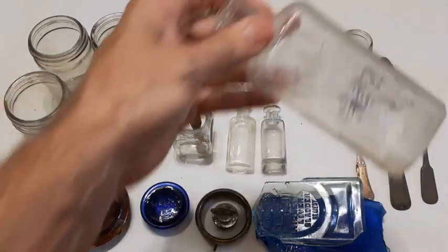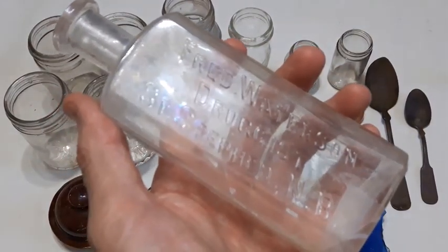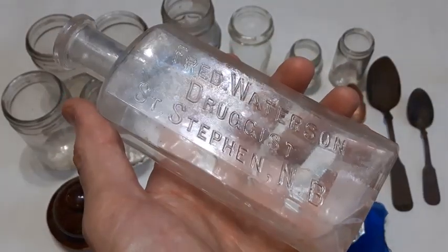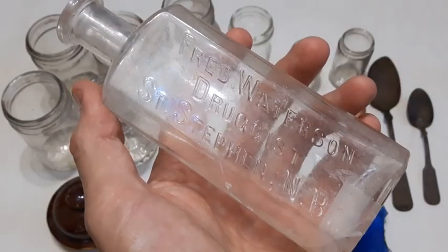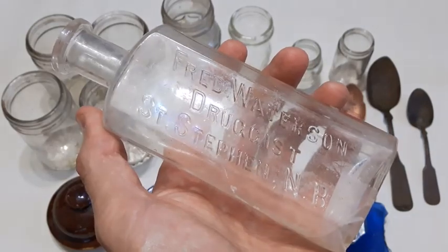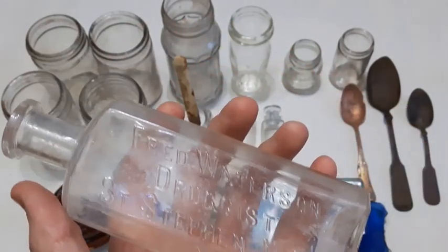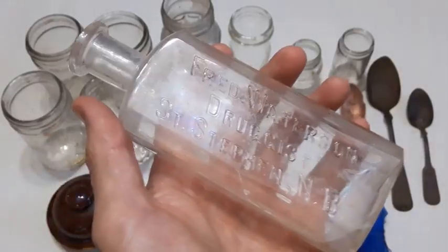Next, I got this honker of a local med bottle. Fred Watterson, druggist, St. Stephen, New Brunswick. I've recently found one in a previous video. I don't know if it was one video back or two or three videos, not very long ago anyways. And it was just a miniature one, which is what I normally find.